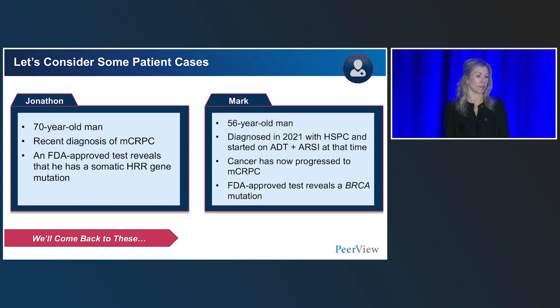So first is Jonathan, a 70-year-old male with a recent diagnosis of metastatic CRPC. Testing through an FDA-approved test reveals that he has a somatic HRR gene mutation. And our second patient is Mark, 56 years old, who was diagnosed in 2021 with hormone-sensitive prostate cancer and started on androgen deprivation therapy along with an ARSI at that time. ARSI is androgen receptor signaling inhibitor. His cancer has now progressed to metastatic castration-resistant prostate cancer, and the FDA-approved test reveals a BRCA mutation.